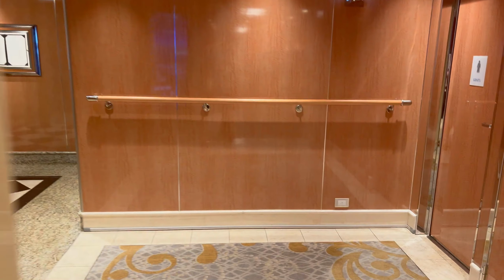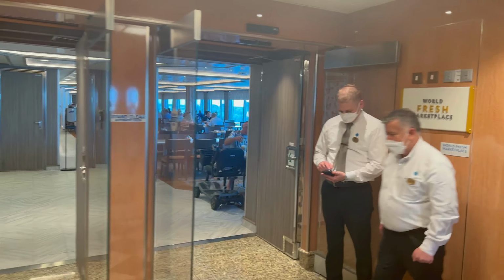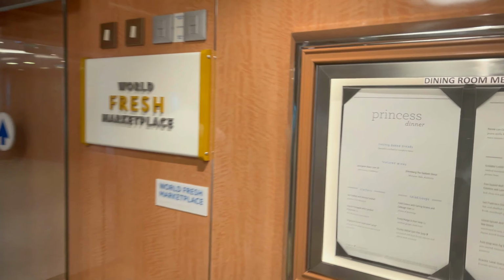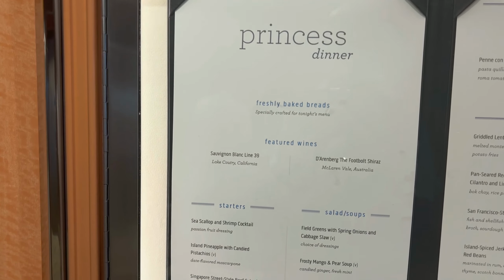Fresh World. Oh, I liked it here. So you've got the World Fresh Marketplace, which is split in two. Loos. There were toilets there. Now, the loos, there were only ever two cubicles. You know what I'm like for my loos. I always find it weird if there's only two loos.